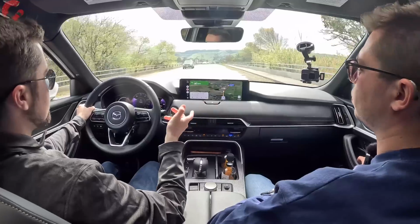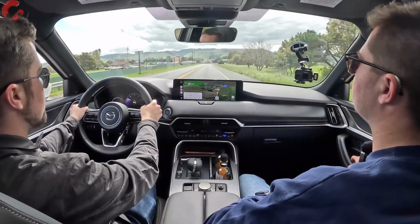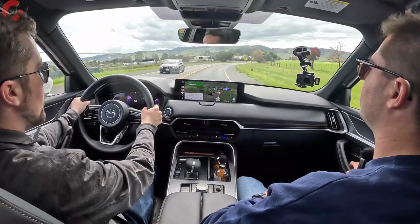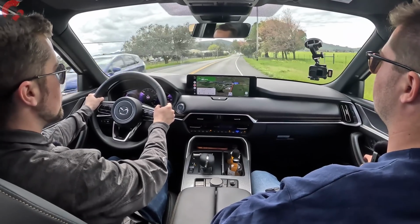Like Mason was mentioning earlier, since you have equal power between the electric motor and the engine, you are cutting the power roughly in half. That being said, it still feels pretty good. You can easily keep up with traffic. As you saw, that didn't take too long to get up to 50 miles an hour.